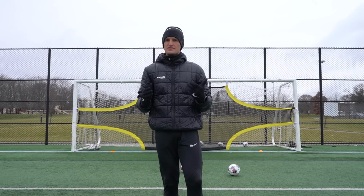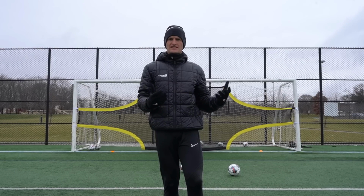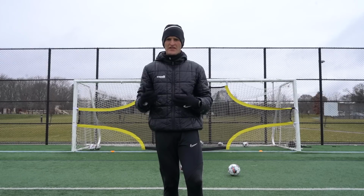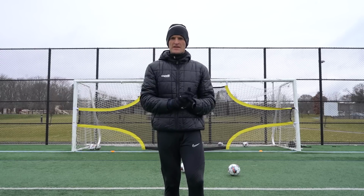As you can see, getting loads of touches, but we're trying to ramp up the intensity just a little bit. So the drills are a bit more dynamic than what we've been doing over the last couple of months because we're getting closer to preseason. So we want to start building stamina, fitness, agility, and all those athletic attributes alongside our technical work. So hope you enjoyed today's session. Take those away, try them out for yourself.